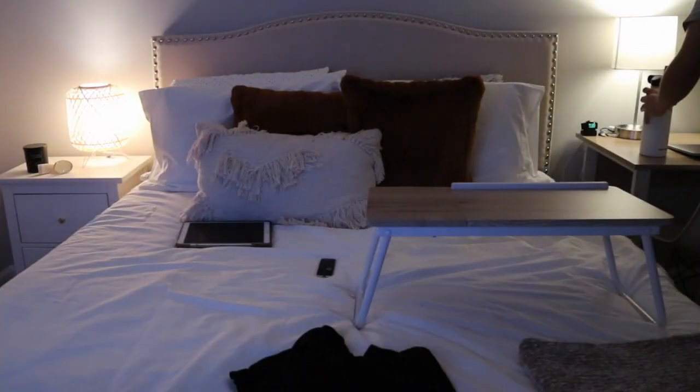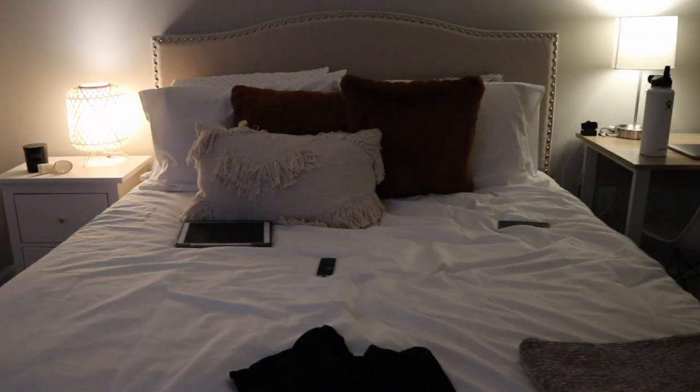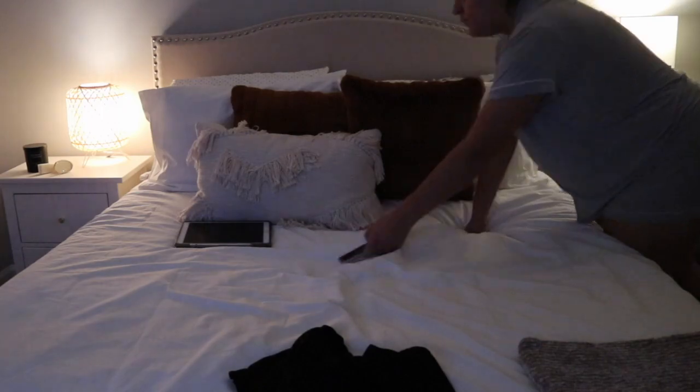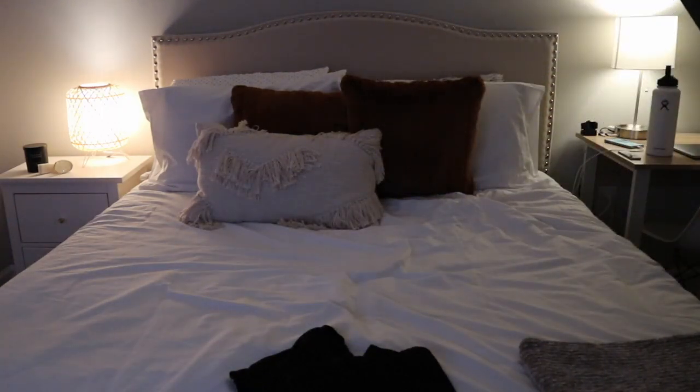In the morning, I make my bed every single day when I wake up. It's something that my mom has always taught me. I've never not made my bed in the morning, and usually if I don't, it's either because I'm really busy and don't have time, or I'm sick. Those are the only two reasons.